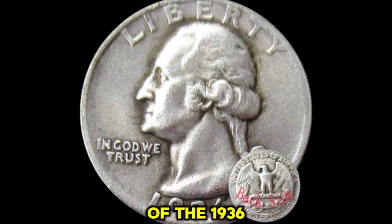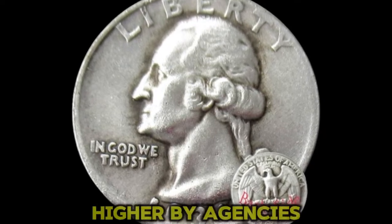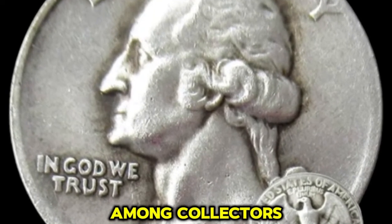High-grade examples of the 1936 no-mint mark quarter, graded MS-65 or higher by agencies like PCGS or NGC, are valuable because of their rarity and the demand among collectors.